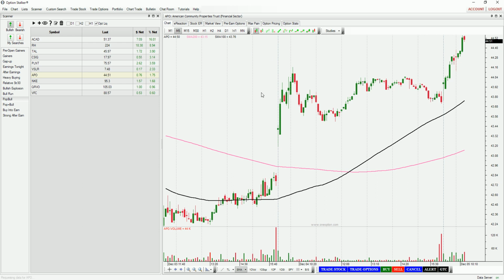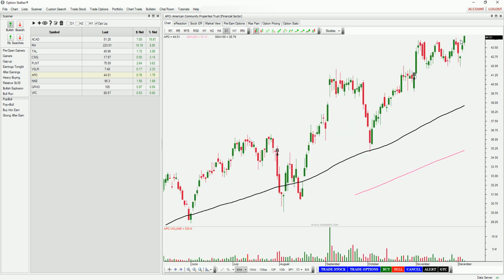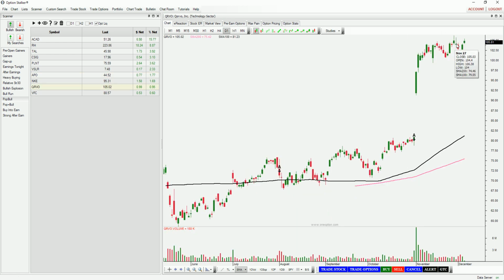APO, let's take a look at that on a daily chart. Beautiful. This is it. Pop bull. This is my favorite search. QRVO, I love that one too. Look at this. Trying to get through here.